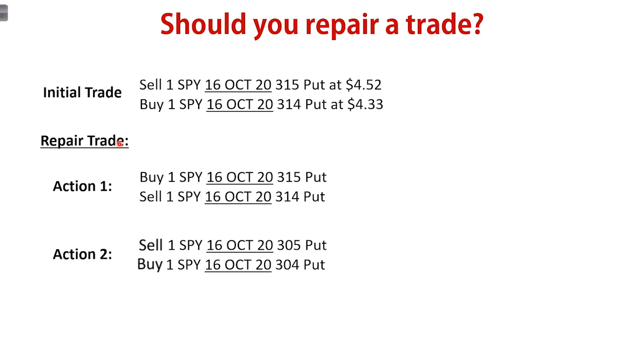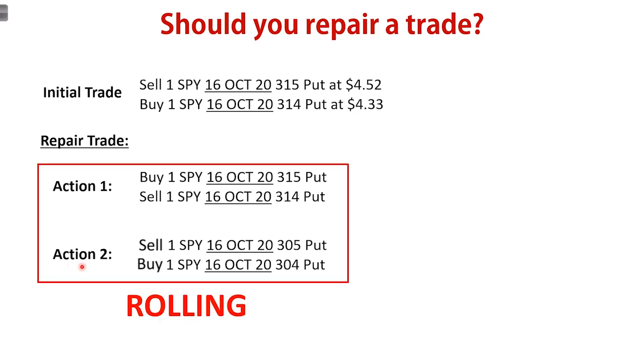For information so that you won't be lost when you hear these terms in the future, Action 1 and Action 2, when they combine together, is also known as rolling your trade or rolling your option. In this case, we are rolling the option down. Down because the strike price went down from 315 and 314 to now 305 and 304. And it is important to note that the expiry of the option remains the same at 16 October. Now, when we roll the option out, this time it means that we are selecting another option with a longer expiry. For example, the 1st of November instead of the 16th of October.